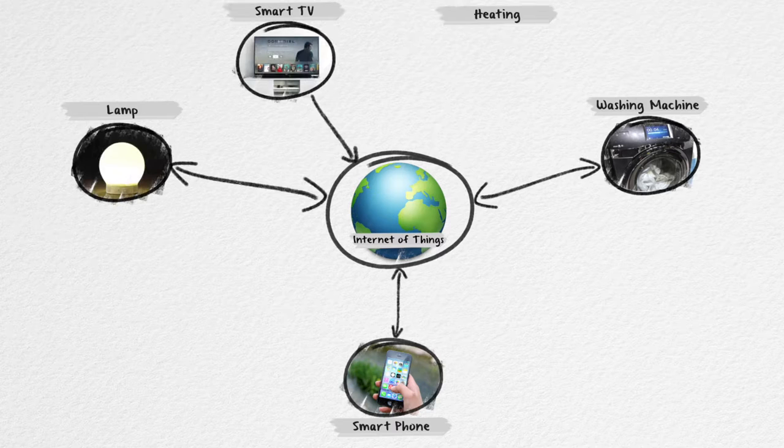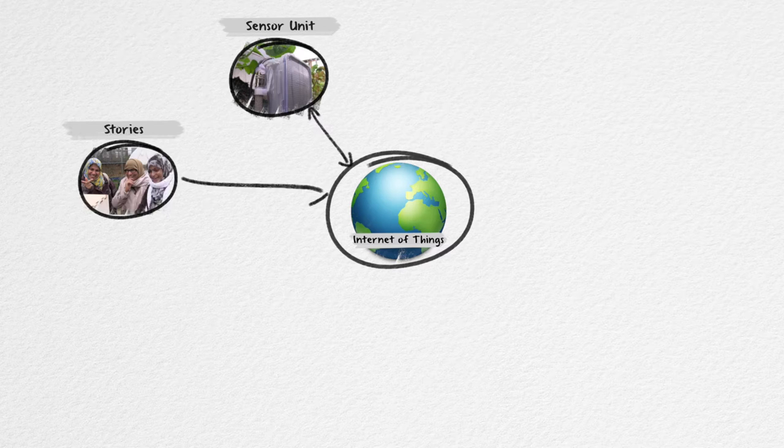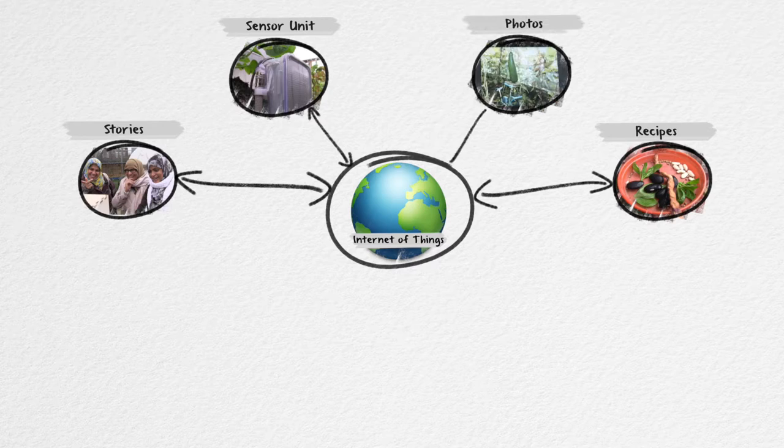Everything these days could be connected to the internet. So that's why it's called the Internet of Things, because it's just the internet of everything. So in our case, it's like sensors that sit in the ground, come together with stories of people's lives, of why they grow this crop, come together with recipes, come together with photos and images, all together in one place.